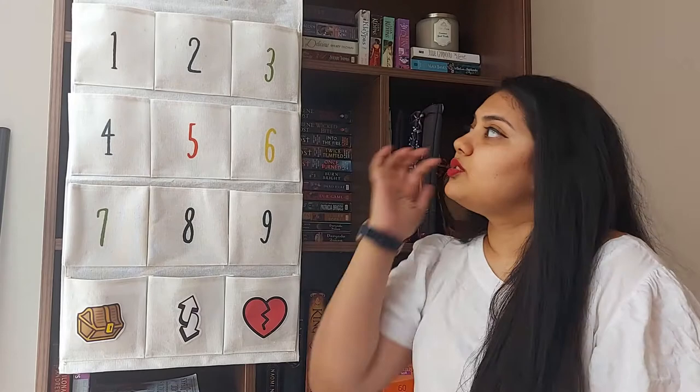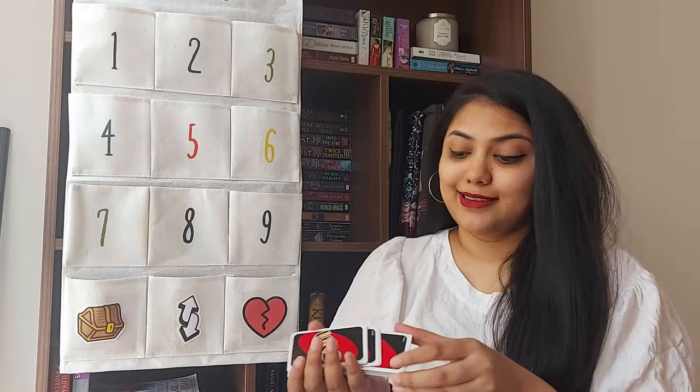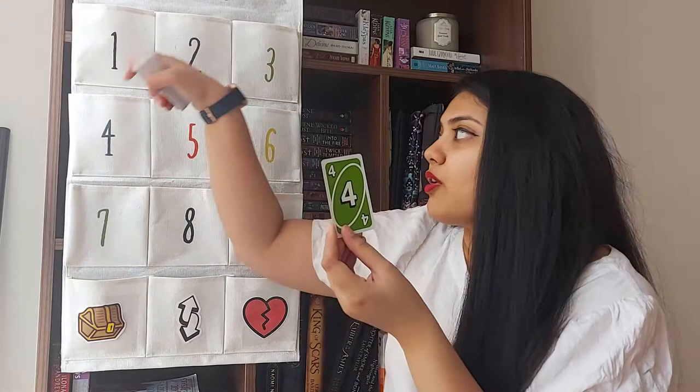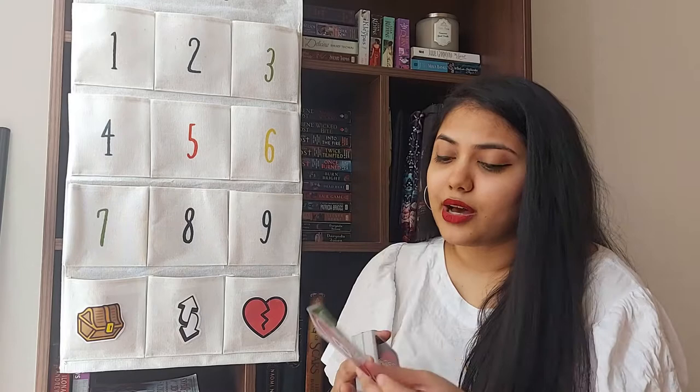So basically each of the pockets will have a prompt in it, and I will be shuffling a Uno deck, and then according to the number on the card, I will pick out a prompt from that pocket. Each of the colors of the card will also denote a genre, I should say. So each color has a different genre.